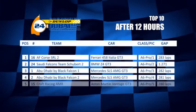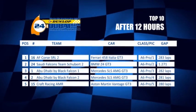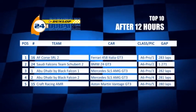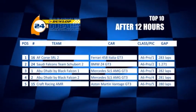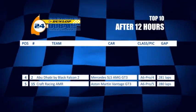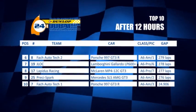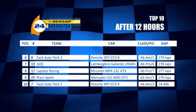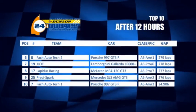At the halfway point in the race, the leading pack is bunched up. AF Corsa leads in the Ferrari 458, but the number 24 car of the Saudi Falcons is just a stone's throw behind. Lurking behind them are the two Abu Dhabi SLSs and Kraft's Aston Martin. The fastest amateur team, Fach Autotech, have battled their way to 6th place. The Swiss team's second Porsche is sitting in 10th. In between them are the JLOC Lamborghini, Lapidus Racing, and the Dubai debutant from Prezi Spark.